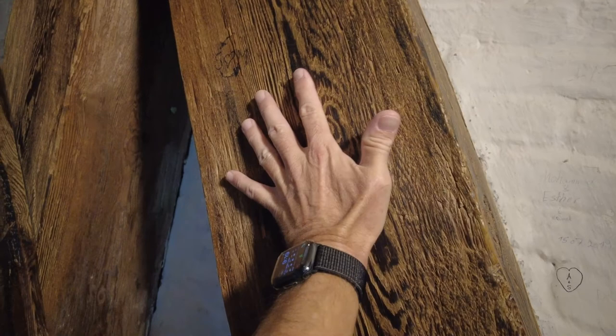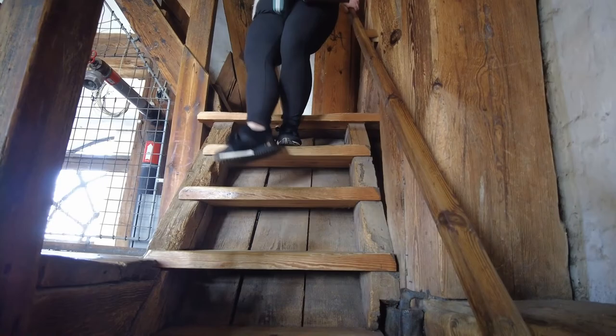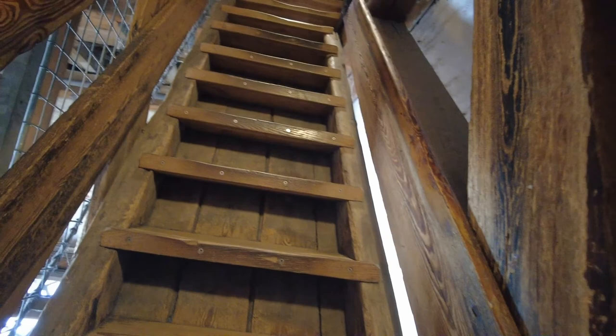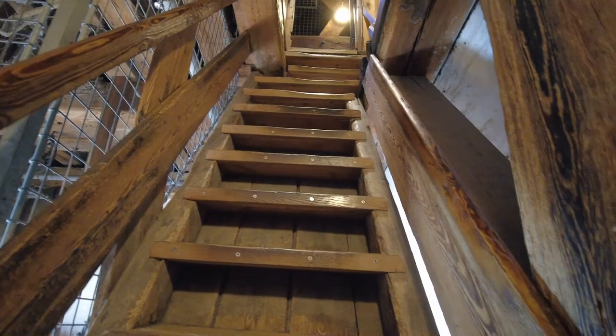Look at the timbers. What is that? Probably a foot by a foot. Pretty big. How you doing? Good. Pretty amazing, huh? A lot of steps. Take your time. Is it slippery? Yeah. There's always a challenge.